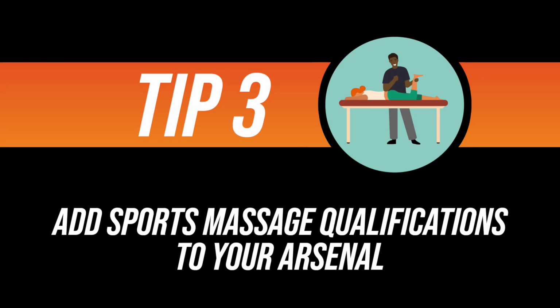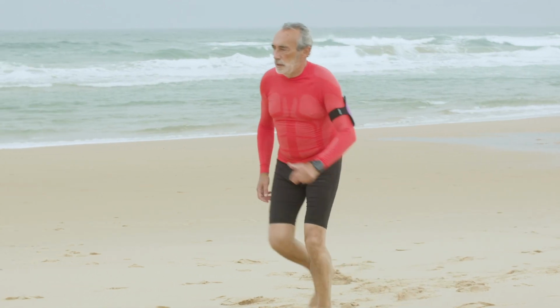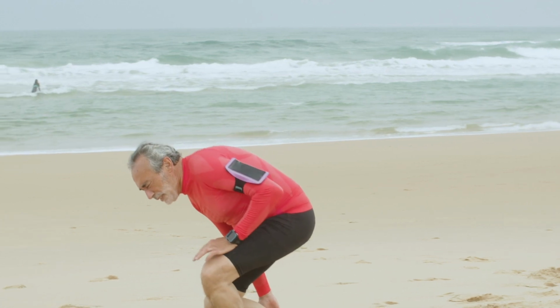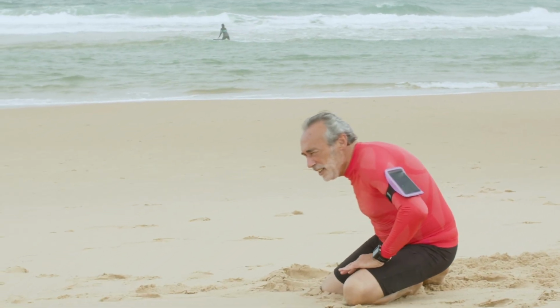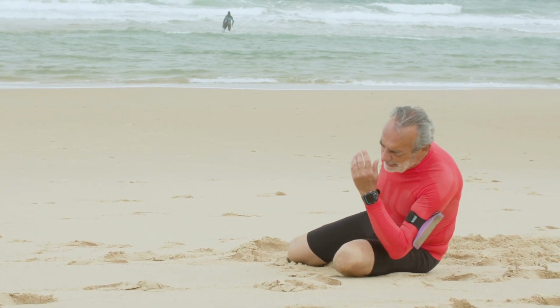Tip 3, add sports massage qualifications to your arsenal. Strangely, being qualified in sports massage actually helps with keeping personal training clients. Let me show you what I mean. Imagine you have a regular paying PT client who all of a sudden picks up a sprain, strain, or pulls a muscle. What do you think is going to happen? They're going to stop having sessions with you and therefore stop paying you.